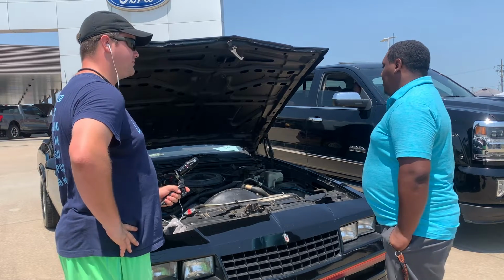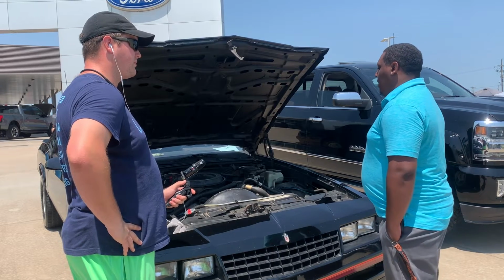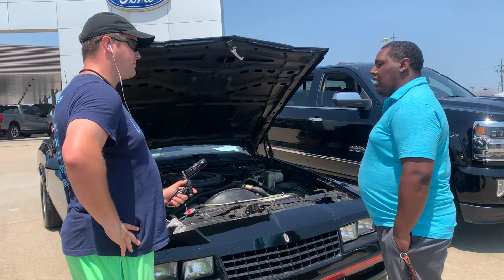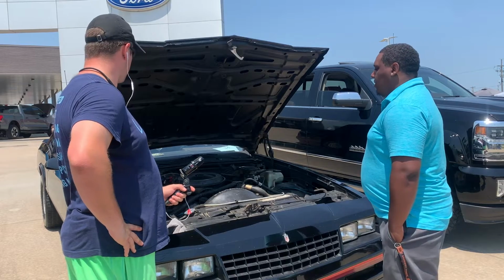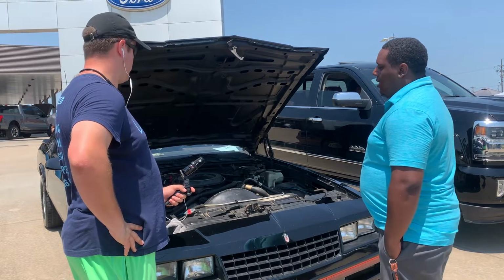I've got a lot of things that I'm going to be doing to it, probably next year. It's going to have the same original 305. It's just going to be kind of bulked up a little bit, kind of sound a little bit better.